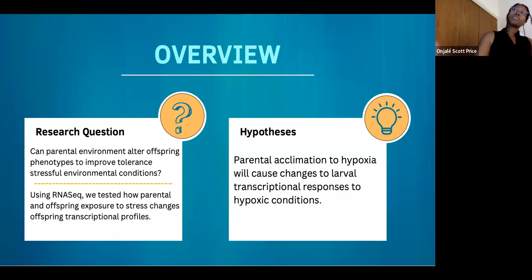So this is an overview of the research that we've done. In general, we wanna ask if parental environment, or the environment that parents are acclimated to, can actually affect the phenotypes passed down to larvae and improve their fitness for those stressful conditions. And so this summer I used RNA sequencing to test how parental exposure can be passed down and shown in the transcriptional profiles of our larvae, or the genetic profiles of our samples. So we hypothesized that parental acclimation to low oxygen is gonna cause actual changes in the genetic profiles of our larval samples.